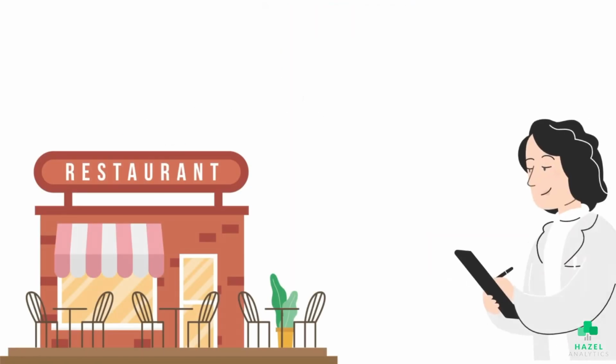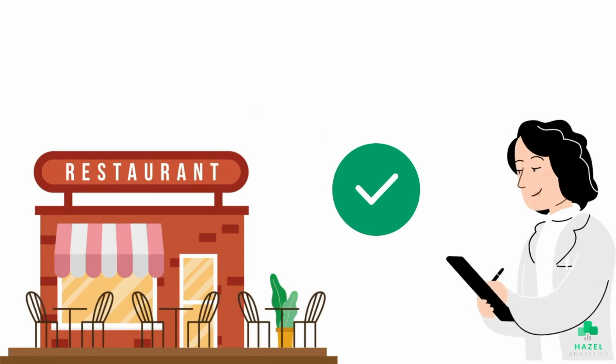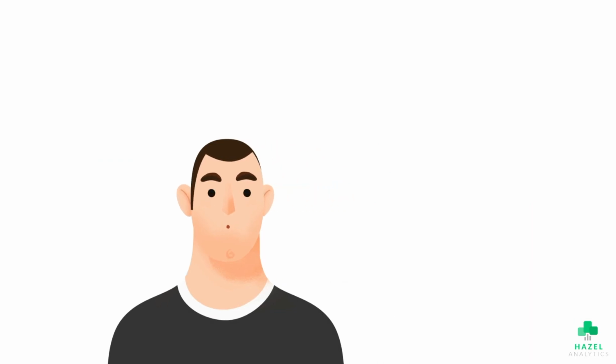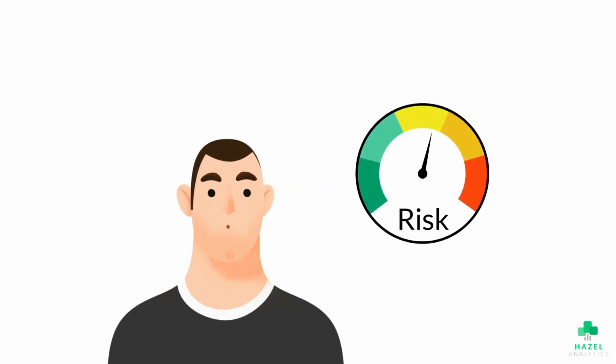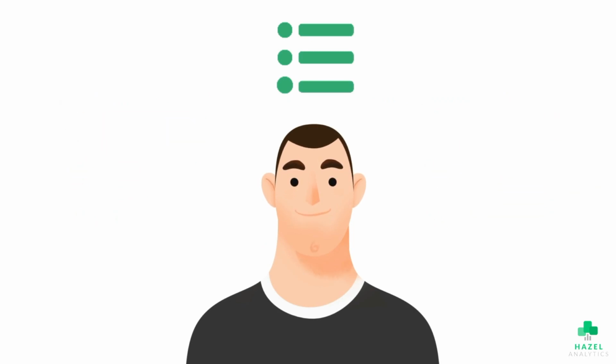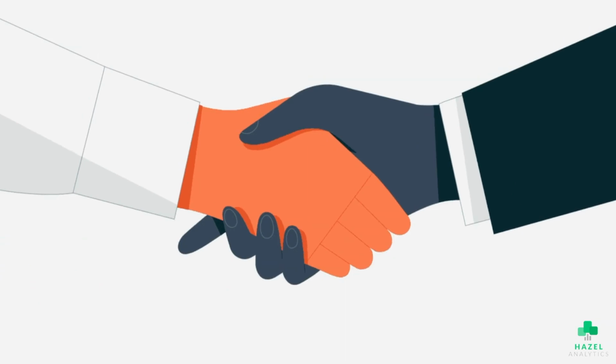If a restaurant performs well on a routine inspection, it won't be inspected again until its next scheduled routine inspection. However, if certain high-risk issues are found during the routine inspection, it is common for health departments to conduct a re-inspection or follow-up inspection within a couple of days or weeks. Re-inspections are typically limited in scope and focus on verifying if the previously cited issues have been satisfactorily resolved.